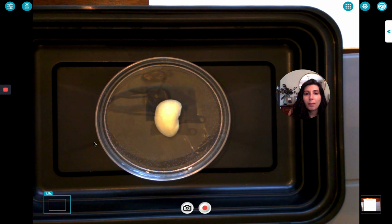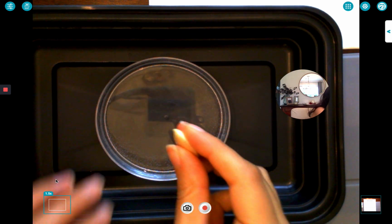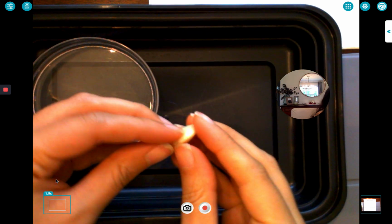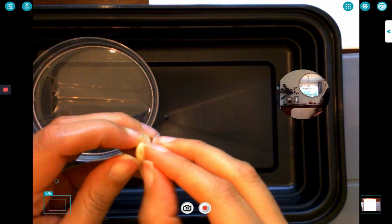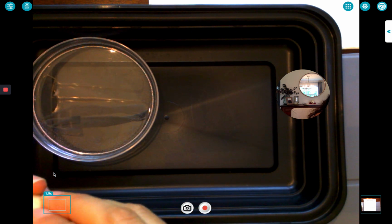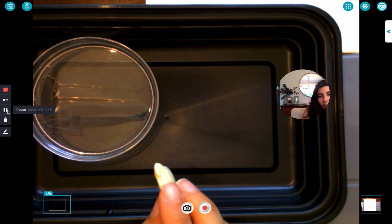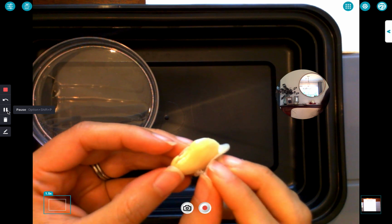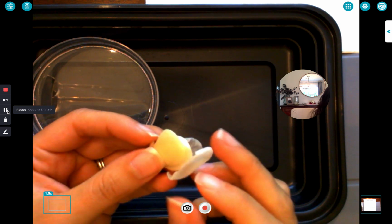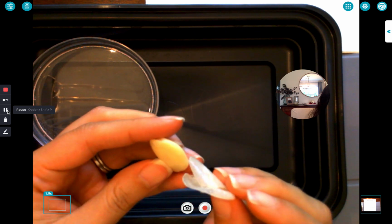I left this lima bean soaking overnight in water. I'm going to pick it up and feel the difference. It feels softer than the one that wasn't soaking overnight. In fact, look at this. So the outside, we call that the seed coat, it just peels right off. See that?